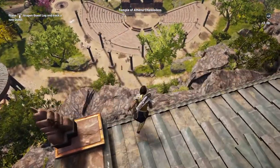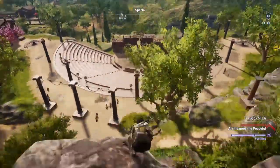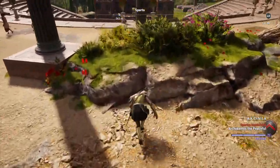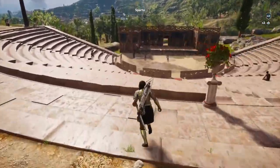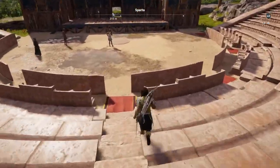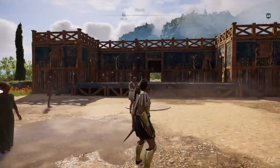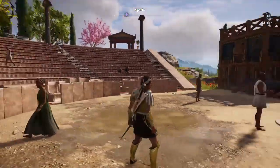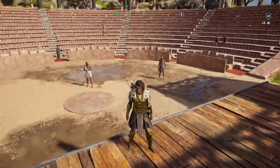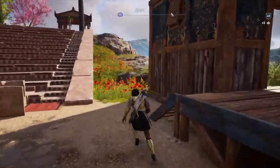It's going this way, so just jump down. So this is one of their theaters. I don't know which god or goddess this is dedicated to. It's just really basic. You don't have anybody even acting like there was in Athens, where you had a whole crew up here practicing. Plays were important to them.